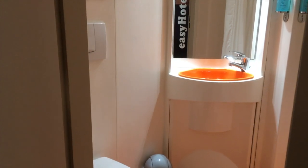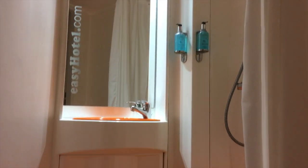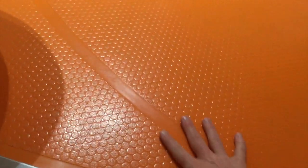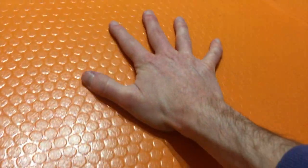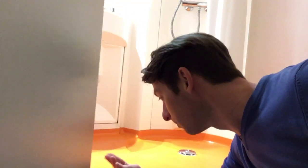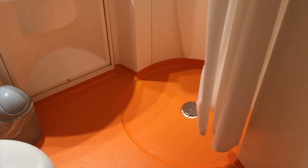Let me show you the bathroom. And the door. Oh, sparkly. So listen, look at this beautiful orange floor. Oh, such high quality design. Orange floor. And very clean. It's very clean. Yes, very clean. I've just been stroking my orange floor. Very excited about my orange floor.